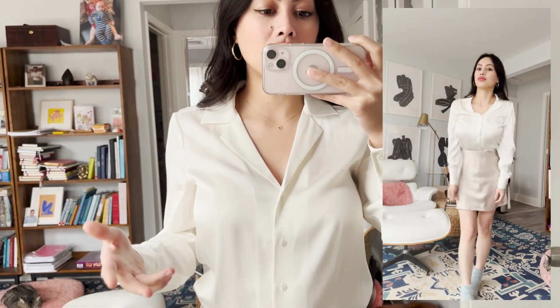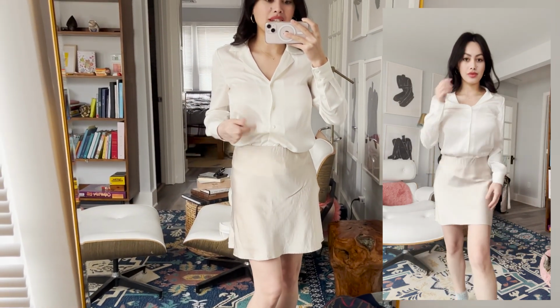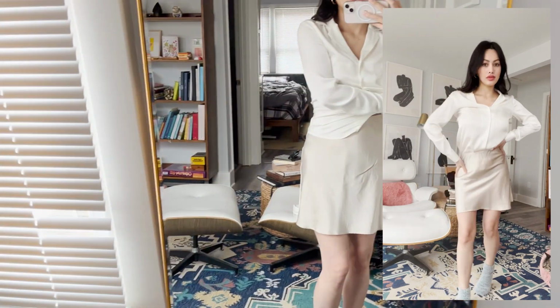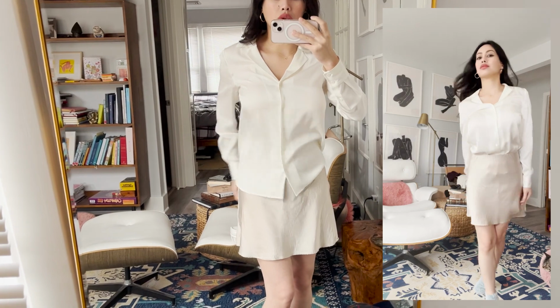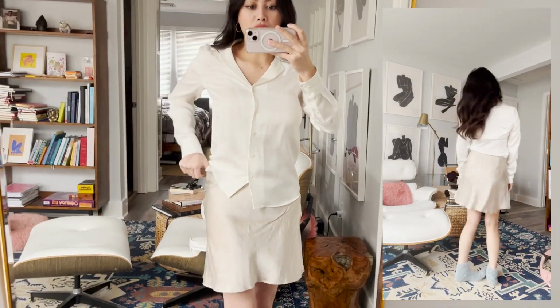You definitely need to wear an undershirt, cami, or nude seamless bra underneath. It's a very feminine cut. Even though it's machine washable, I've been washing it by hand with my other silk and cashmere items. It's really easy and saves a ton of water and a ton of time, and if you want to learn how, I have a video linked below.